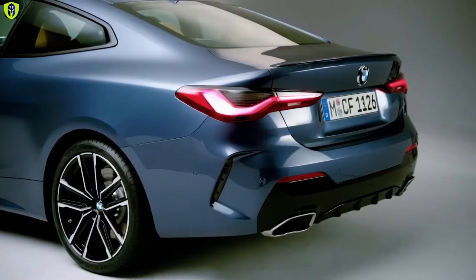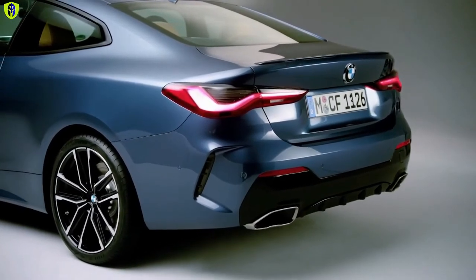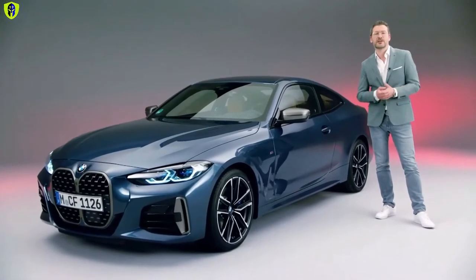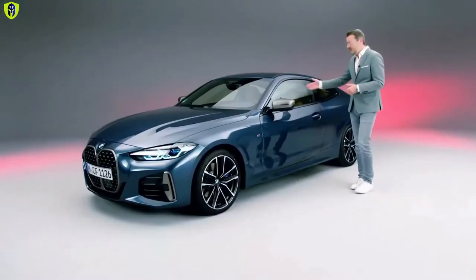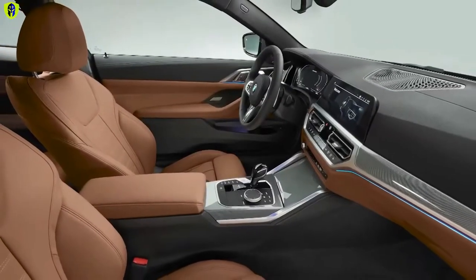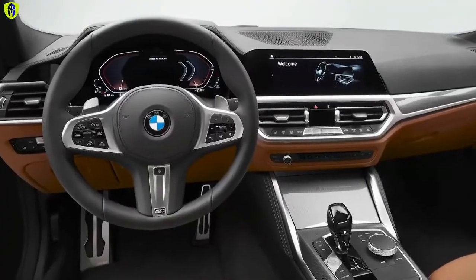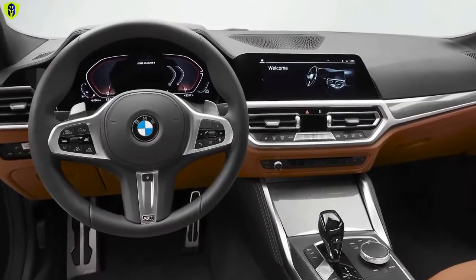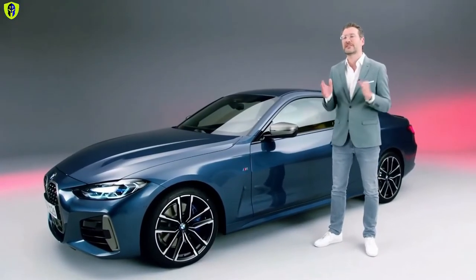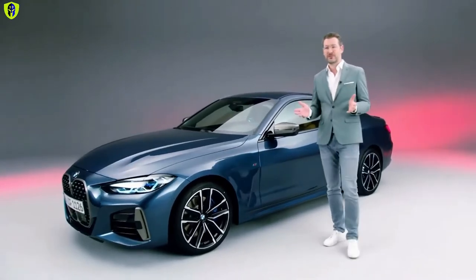The slim and sculpted L-shaped taillights emerge from the side and emphasize the powerful shoulder even more. The dominant black diffuser underlines the sporty and expressive character of the 4. The interior presents a modern and yet dynamic appearance. All control elements and displays have a strict focus on driving. And of course, the interior offers our customers a high level of luxury.